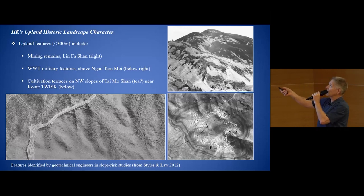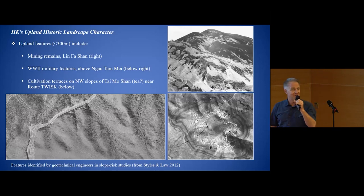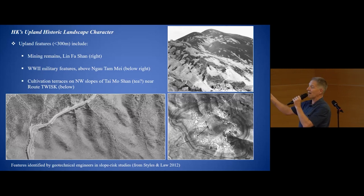We also have things such as this, which is wolframite tungsten mining from the 1950s on Lin Fa Shan, and you can see the individual adits, and you can see these spreads of spoil. This landscape is now forested, but if you look at the LiDAR data, those spreads of debris are very clear. They still show up very well.